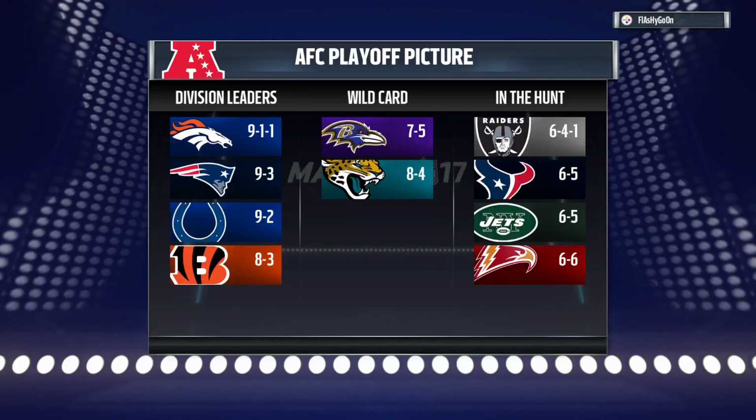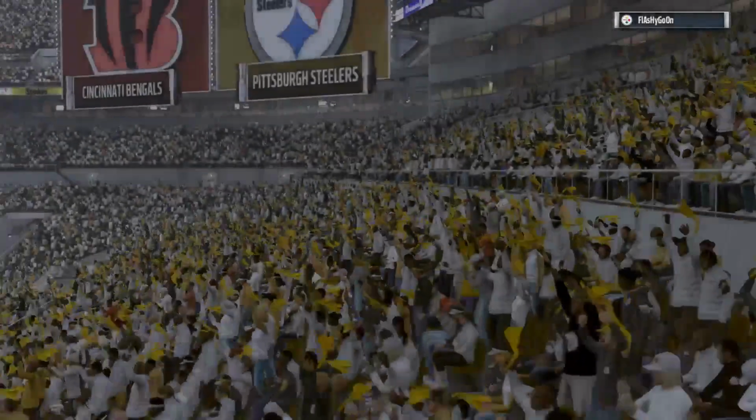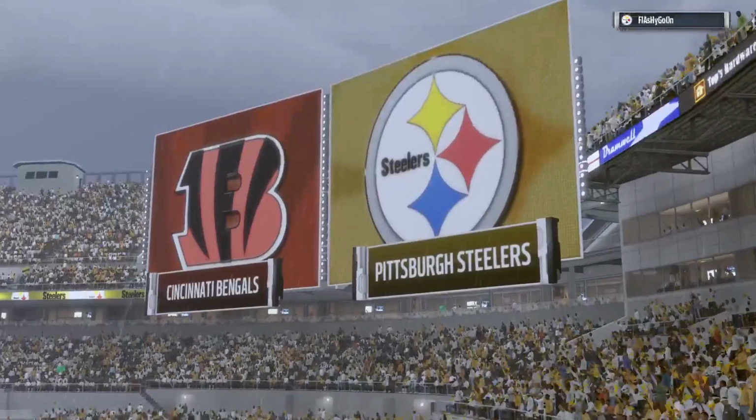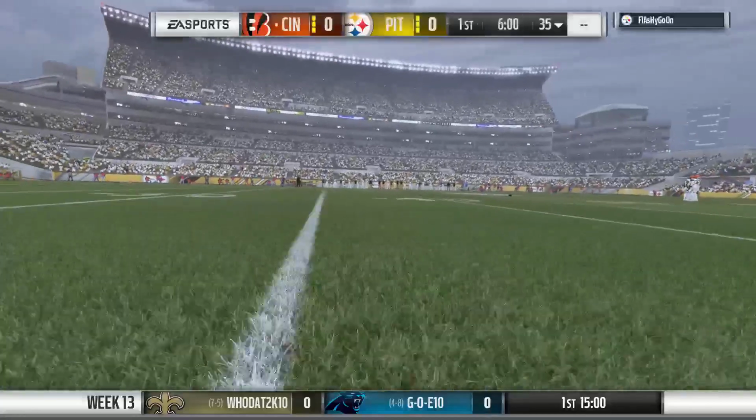Hello, everybody. I'm Larry Ridley. You're tuned into the NFL on EA Sports. We've got a matchup today where the focus will be on the passing game. The Steelers are top 10 at defending the pass. They'll be going up against the Bengals, who will need to solve that secondary.